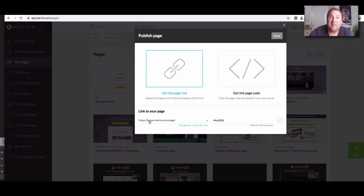If you're sending traffic in from paid traffic, definitely don't use these, okay, because Facebook hates Kartra links for some reason. And I don't think it's got anything to do with Kartra. I think it's just because it looks like an affiliate link, and Facebook hates affiliate links. And Kartra's affiliate links are very similar to this. So that's why you need to have your own domain connected. As long as you do that, you're good to go. If you're sending anything to these pages from paid traffic, you might get your accounts banned. So just something to bear in mind.